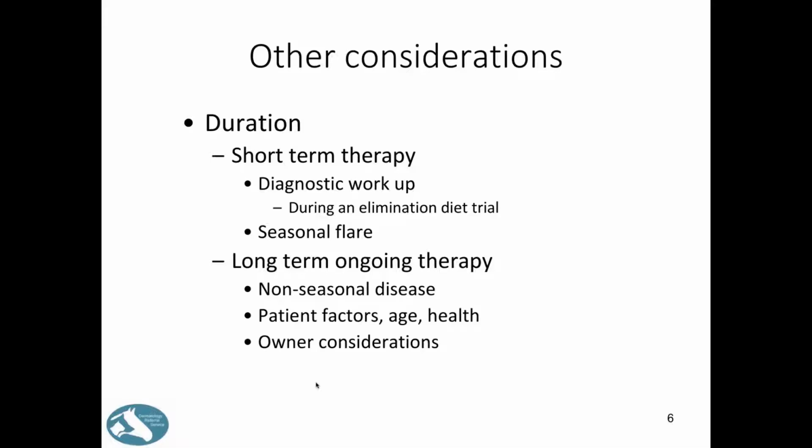Some are dead against the use of steroids. Others just don't like the idea of using any drug that could act on the dog's immune system, which is difficult because they pretty much all do act on the immune system. So this is something that needs to be discussed with the owner. And as I said earlier on, we really need to enroll them in this therapy and engage them, and they need to be confident in what their pet is being treated with.